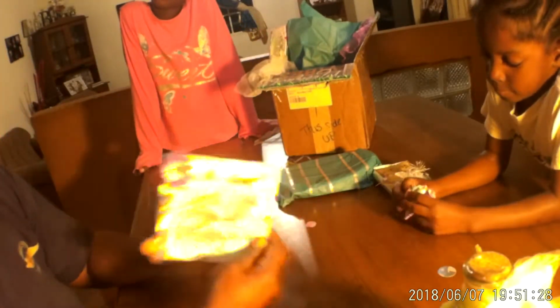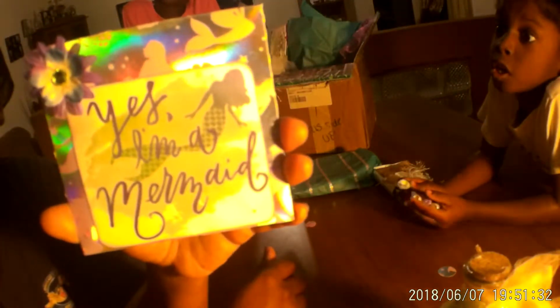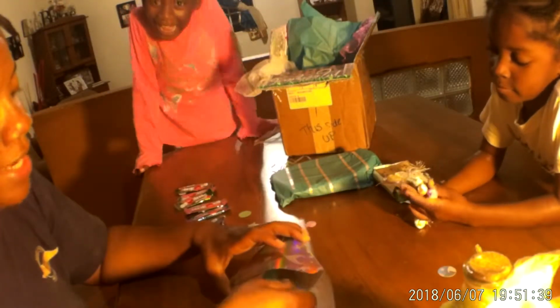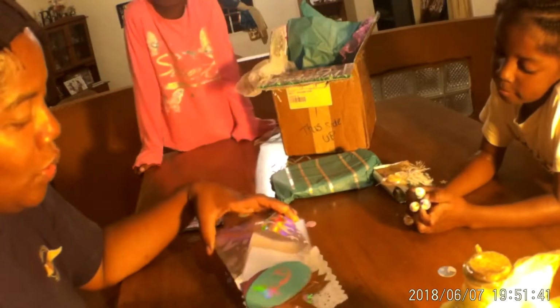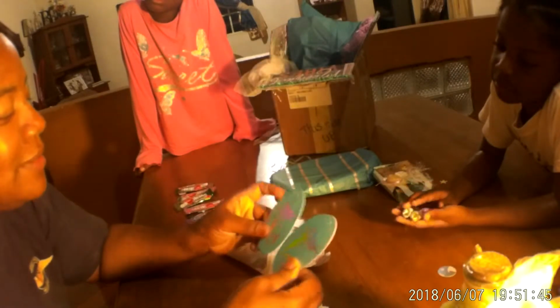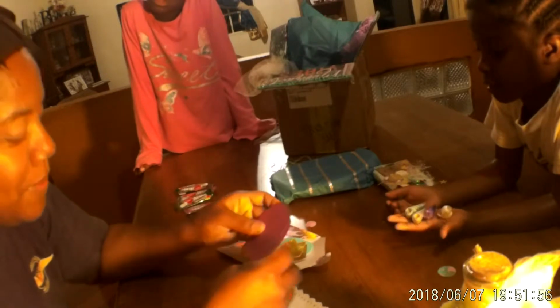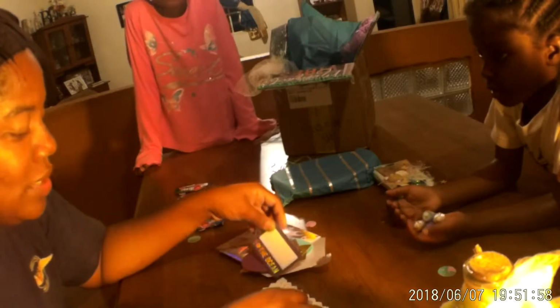This one says, yes, I'm a mermaid. Beautiful packaging. Mermaid! Shh. Shh. Okay, baby. Thanks for that sound effect there, Jinjin. Alright. And inside here, we have beautiful mermaid tags. Mermaid tags! And we have mermaid tails. Mermaid tails! And then we have some nice die cut pieces. Oh, this is just beautiful.